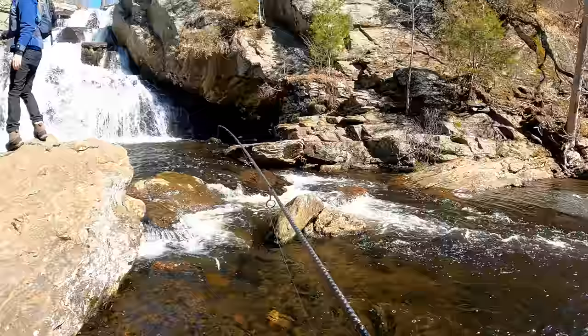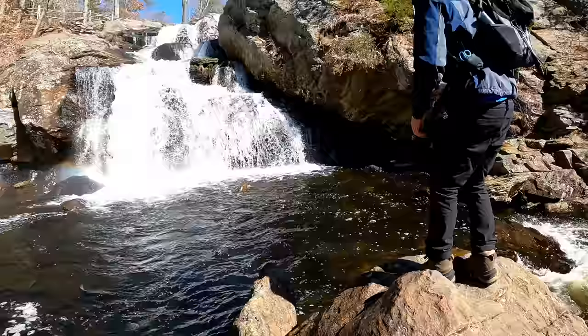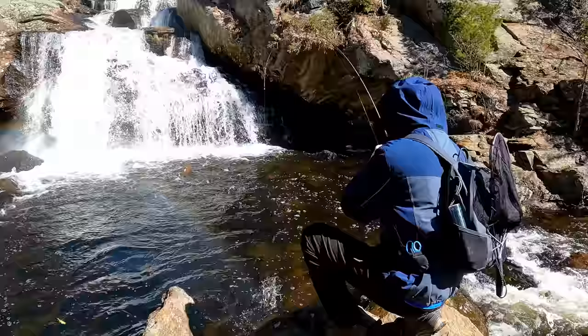Oh, nice, dude. That is what's up. Right at the base of the waterfall, too. Bro, beautiful. How are you gonna get it, though? I don't know yet. That's the main question. What is it? Brown. Oh, nice. We haven't caught a brown yet. Oh, yeah. Beautiful brown.